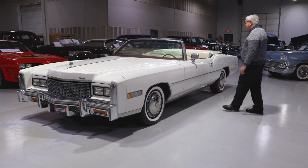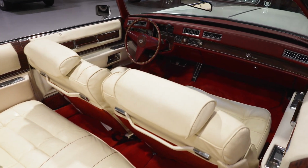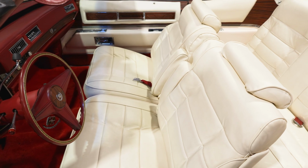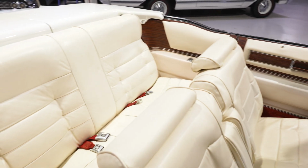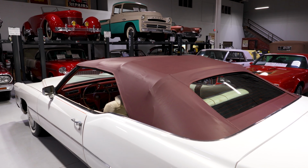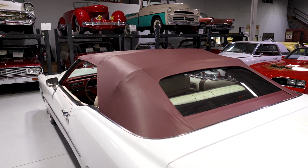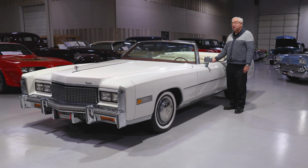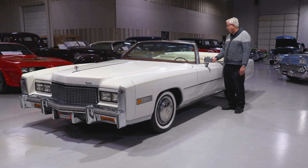Now, let's take a look at the inside, of course. It's going to be white leather with the Firethorn red dash and actually the carpet and all the trim stuff as well. Firethorn power top, of course. Mirror flip as a switch, and you can go from an open convertible to a closed one very quickly, which is nice. But yes, it's got all those options, and everything is in such nice condition. I mean, it really is one of those kind of dream cars if you're looking to have your first Cadillac. Maybe you want your 100th Cadillac. We've got a really great example right here.